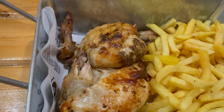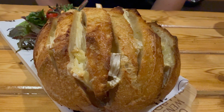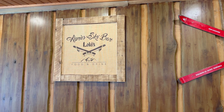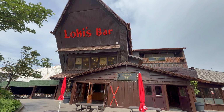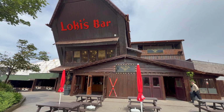So, whether it's the perfectly roasted chicken, the decadent Camembert loaf, or those melt-in-your-mouth ribs, we can confidently say that Lokies at Blackpool Pleasure Beach is a cut above the rest. It's hands down one of the best theme park food spots in the country, and absolutely worth a trip on your next visit.